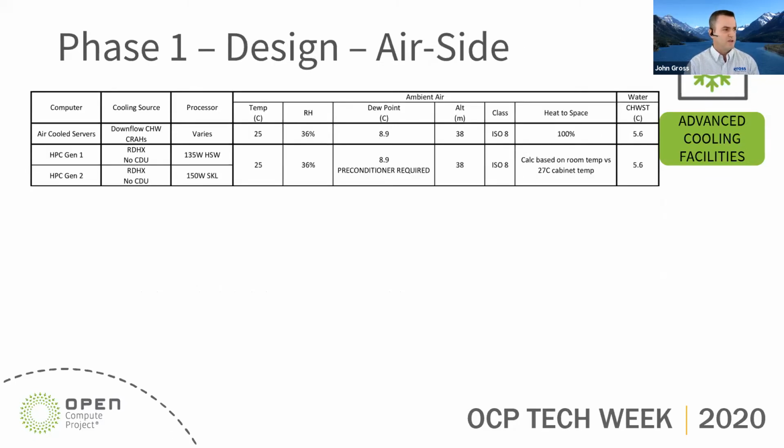So the design came out. You can see here it was all pretty well lined up. The air temperature was going to be 25 C. Everybody's happy with 25 C.